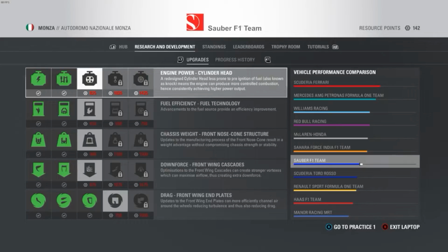But with some major upgrades, we should get ourselves into the realm of the next 4 teams, which is Williams, Red Bull, McLaren, Honda and Force India. And then we're really going to be able to regularly fight for points, I hope.